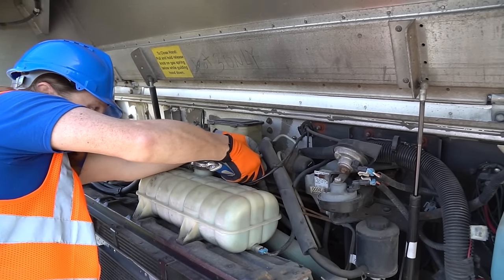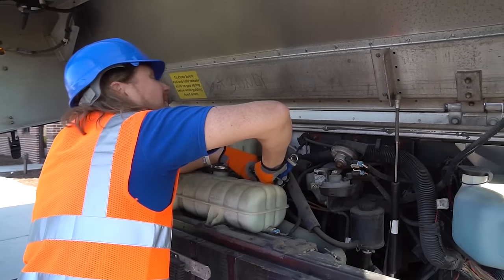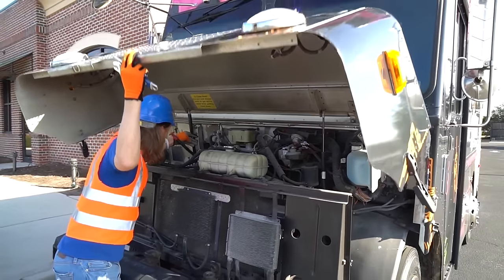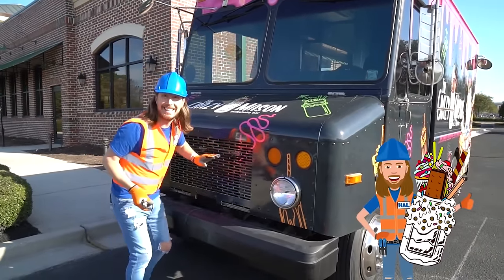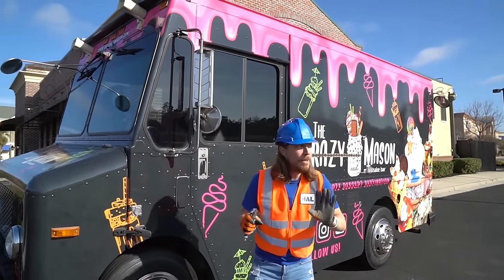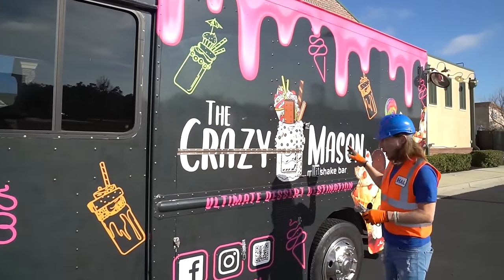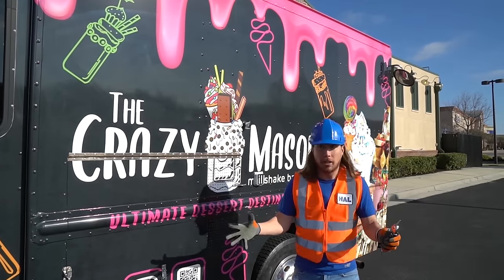All right there. Twist that. That's good. One of them right there. Perfect. So I got a wrench. Got our pliers. Let me close this hood and show you what kind of truck this is. All right, pull that, lower it down. Oh, check this out. Look, this is a food truck, but not any food truck. It's a milkshake food truck. Look, this is the Crazy Mason Milkshake Bar Ultimate Dessert Destination Food Truck.